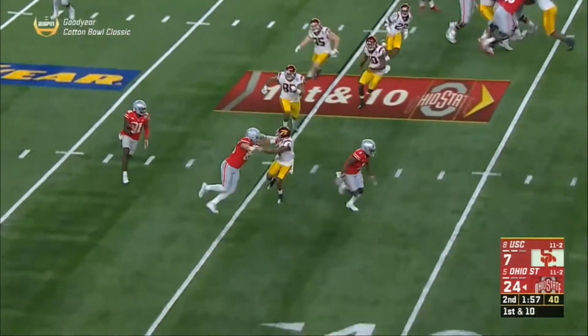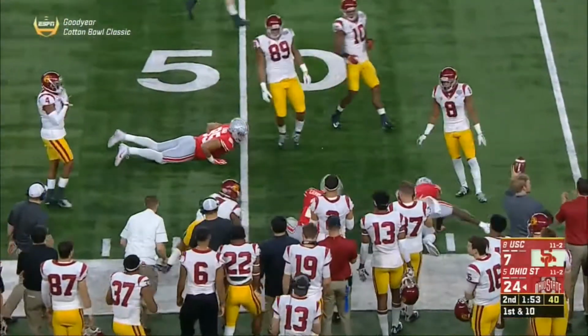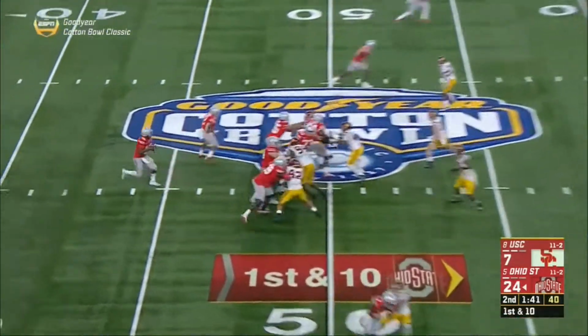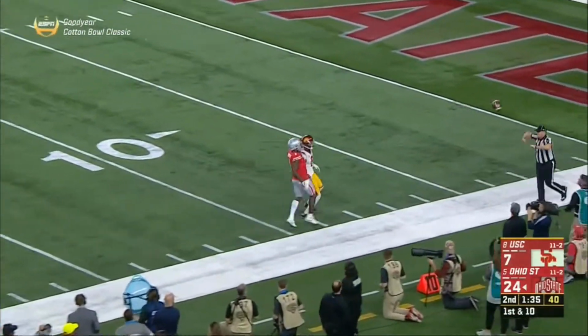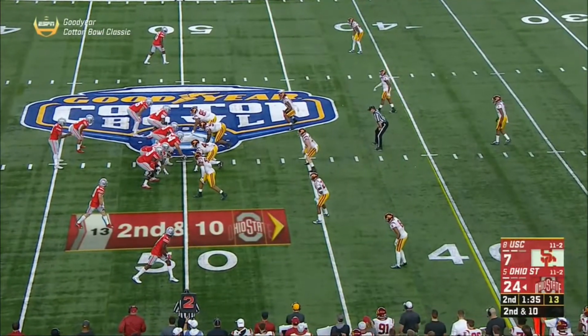Jet sweep. Paris Campbell. Blockers out in front. To midfield. Barrett all day to throw. Taking a shot for Johnny Dixon. And it floats out of bounds. On the other side, any life going into halftime.